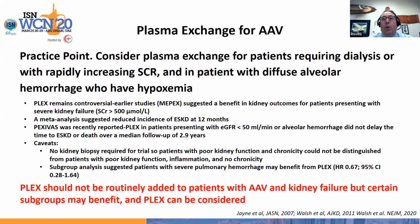benefit. For example, patients with very active kidney disease and very little chronicity on biopsy, plasma exchange should be considered in those patients. So we still have a ways to go in understanding plasma exchange in all groups of patients with ANCA vasculitis.